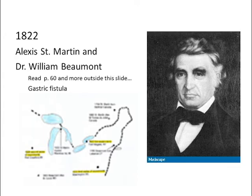So they struck a deal, and St. Martin was not super wealthy, so Beaumont said, okay, I'll give you room and board, and you can eat for free and stay here for free, but I'm going to do experiments on you. What he did was take a piece of chicken and tie a string on it and stuff it into the hole, and then time it. Give it an hour and pull it out and see how much it had digested. Or give it 2 hours, or 3 hours.